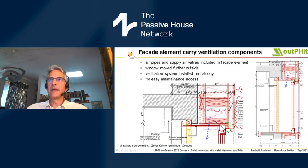And here you see a slightly different solution. They had their ventilation system installed on the balconies, and the piping for the ventilation system is partly included in the wall element you see here, and therefore they had to move out the window a little bit further to the outside. But doing so, you see in the middle picture, the supply air valve is positioned right near the window, on top of the window.